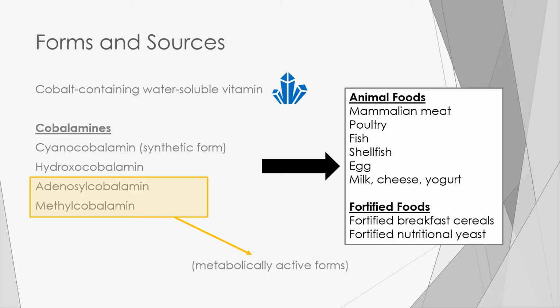Vitamin B12 is a cobalt-containing water-soluble vitamin. There are several forms of B12 called cobalamins. The biologically active forms are adenosylcobalamin and methylcobalamin. Both inactive and active forms of B12 are present in foods and supplements. B12 occurs naturally only in animal foods. Some plant foods are fortified with B12.